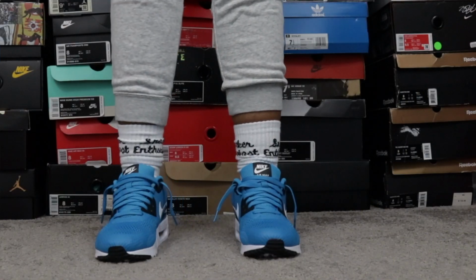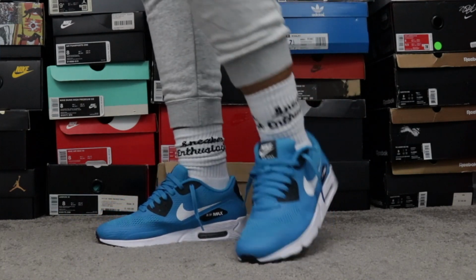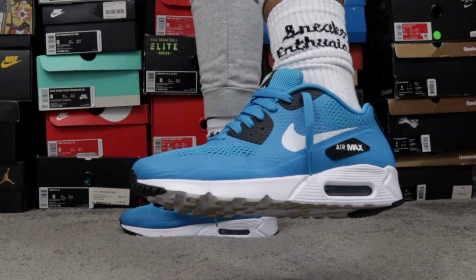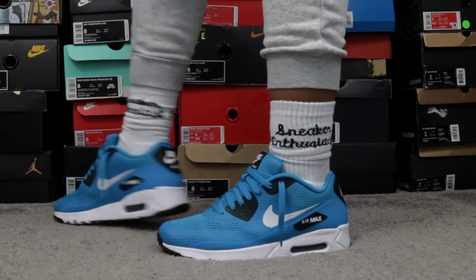All right, so next up we had an Air Max 90 Essential, and it's basically a turquoise colorway. So it's like a deep turquoise too. So it's sexy. Ooh, when I wear that shoe, man, my mood is just, I'm good to go, put it that way.